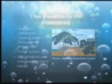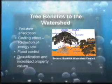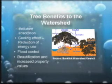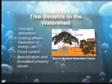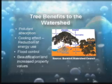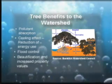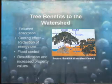Trees perform valuable functions in the urban and rural environment. Not only do trees help to beautify the landscape and to add to our property values, they also help to make our environment cleaner by absorbing pollution through their roots and their leaves, by cooling our homes in the summer and insulating them in the winter, thus helping us save on energy costs. And lastly, trees can help control the flow of rainwater that enters streams when it rains and can help control the threat of flooding.